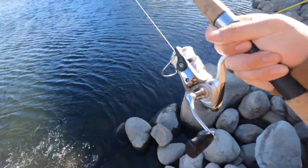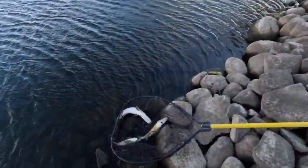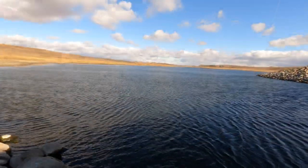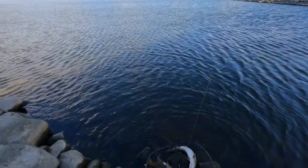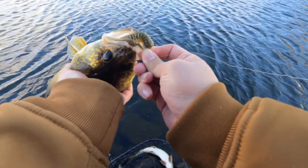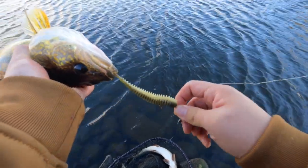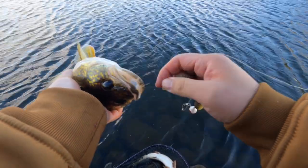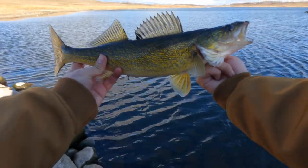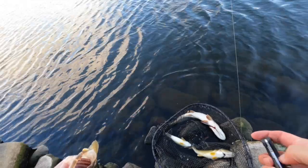Okay, oh, fairy hook. Oh my goodness. Come in the net. Oh. Another nice eater walleye. Another nice fish. Beautiful eater. These fish are so healthy.